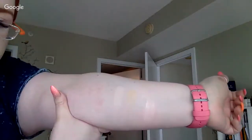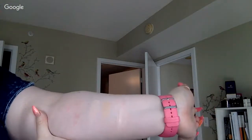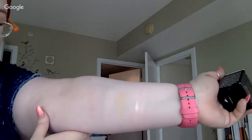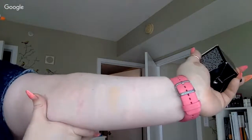There we go. This is actually NW10. It has very pinkish undertones, and like I was saying, I mean, 90% left, more, 95, so it's almost full. This is sort of a medium coverage with a very glowy finish, and like they say, a bit of a lifting finish. It oxidizes slightly, but if you blend it, it should be okay.